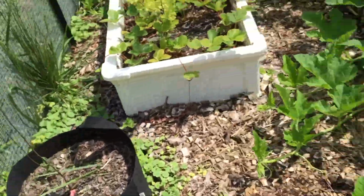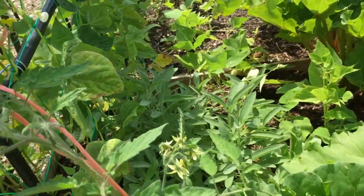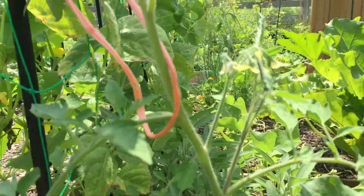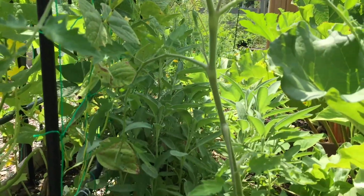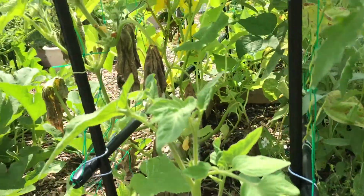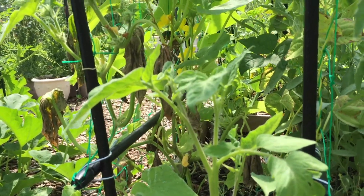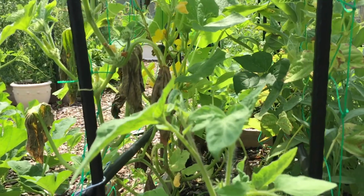I found a couple of pink currants this week that I didn't know I had. This might be more pear tomatoes. They keep popping up everywhere from all of the dropped ones that I had last year, because I had a lot of them growing in the garden. They look really vigorous. They grow really well for me, so why not?